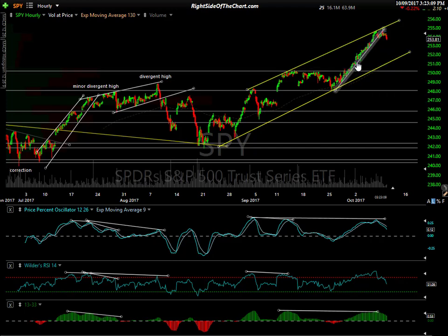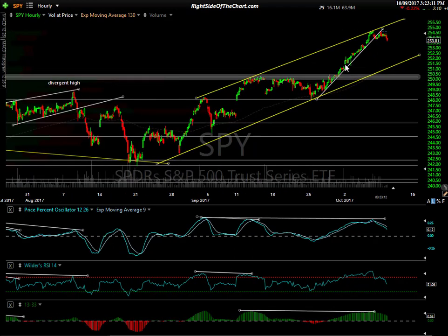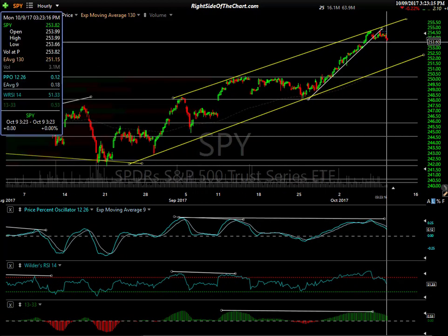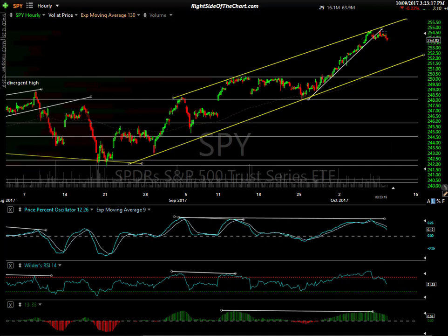Although we have this minor uptrend line, it's very well defined. You can see a lot of reactions there. We broke down recently, back tested. We're starting to roll over. So there's SPY, and it looks a lot like IWM.